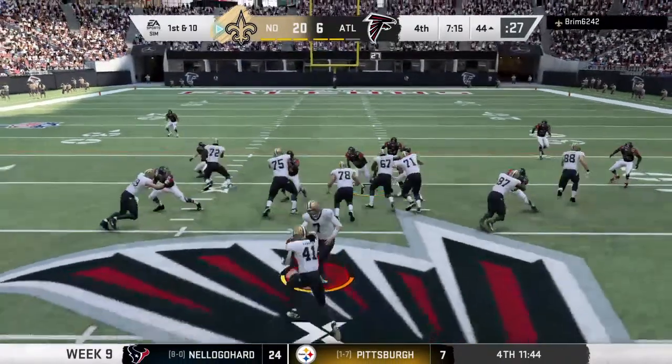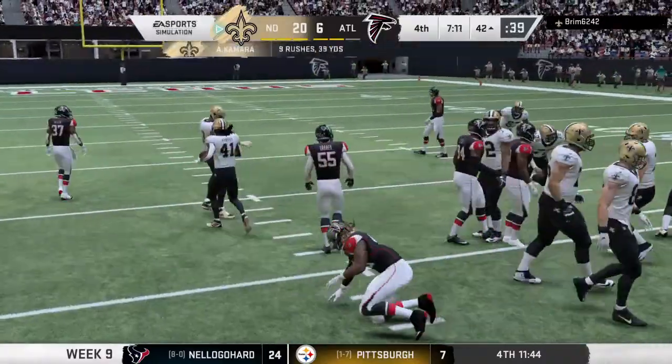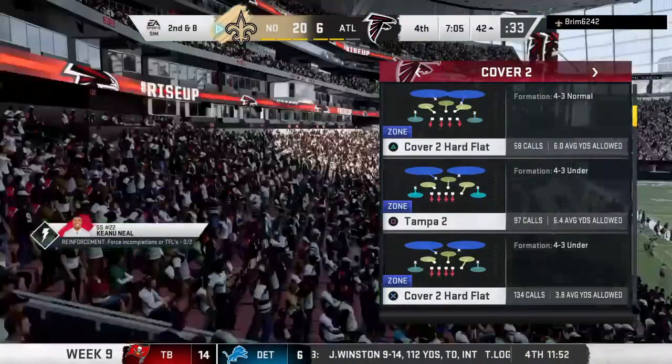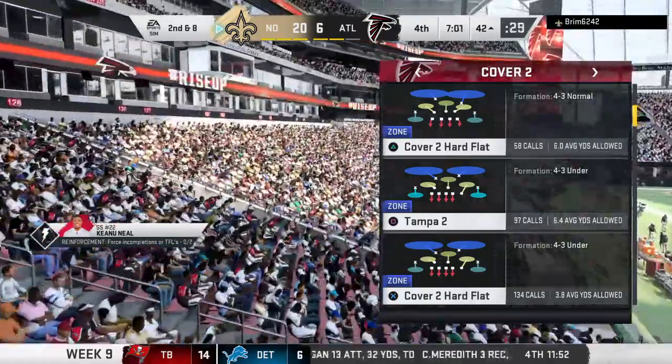They'll run. This is Kamara. The tackle made there by Tack McKinley. Offensively with the lead, you want to run the ball, keep the clock going, but you also want to still kind of be in attack mode too, right? So how do you do that and not come back on your heels?